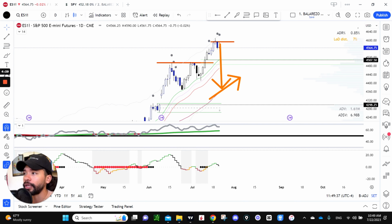So even if the SPY here at some point during August or September pulls back to that 50 daily moving average, we continue to be in a bull market. So you have to be aware of that. Don't think that a pullback to the 50 daily moving average is something that's not going to happen. So we have to take that into consideration.